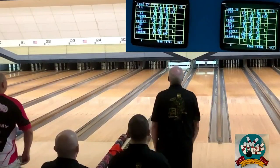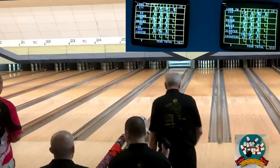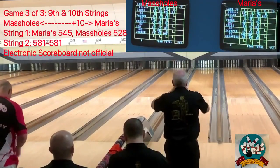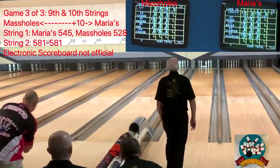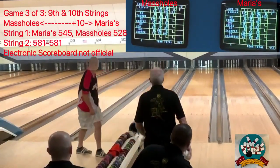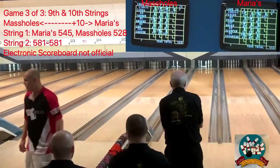461, 454. 10 pin lead in the match for Massholes. All boxes are open now. 10 in the match, Massholes on top. Final box of the match. Holbrook off the head pin gets 4. Crawford could use a mark here. Good hit. Leaves up 3. Tough leave though. 2 to 7.